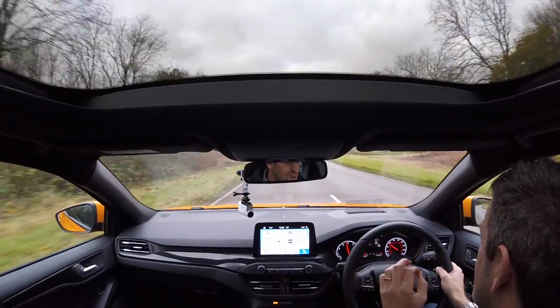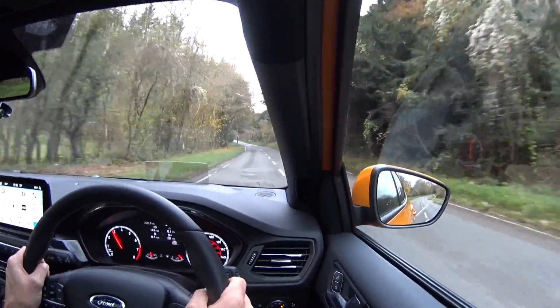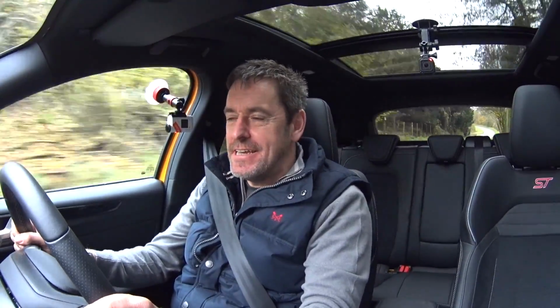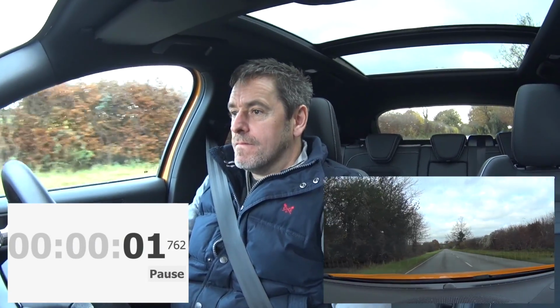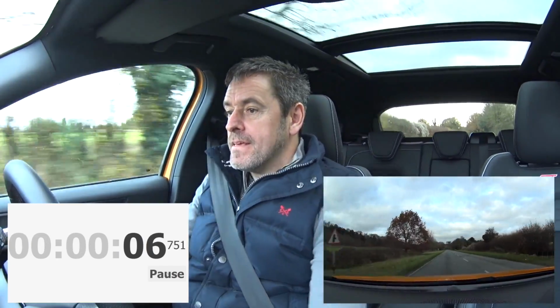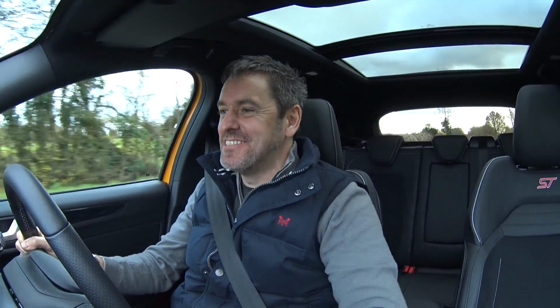So, 273 horsepower, 310 foot-pounds of torque, and launch control means that this car should do 0 to 60 in 6.1 seconds. I reckon we should give that a go, don't you? Okay, time to try out launch control. Come on, baby. 60. That was a huge amount of fun.